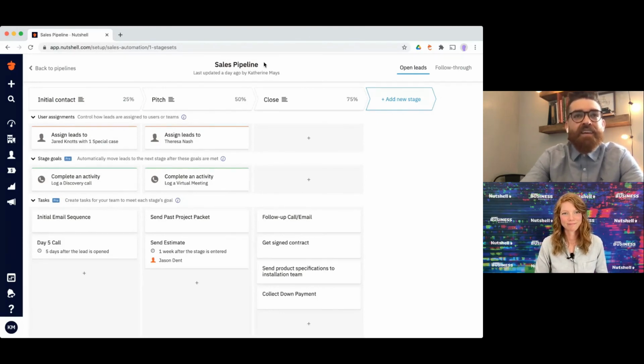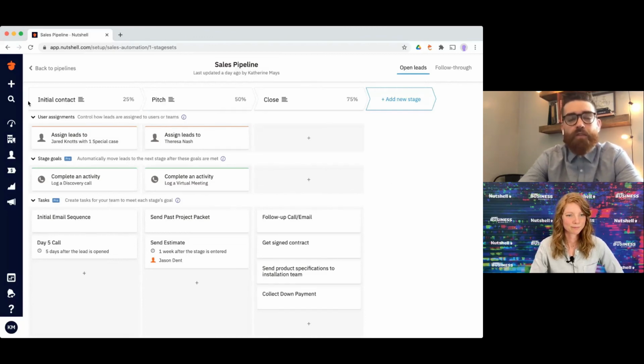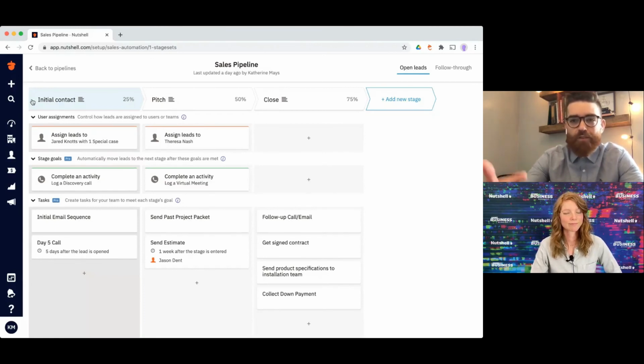And so this is a pretty simple sales pipeline here. And we can kind of talk through this. So this, again, just so this makes sense, Nutshell offers 3 record types. So there's companies, people, and leads. Companies and people are great for contact management, right? Capturing your communication, keeping them all in one base. Leads are good to work through a specific process that you build out.